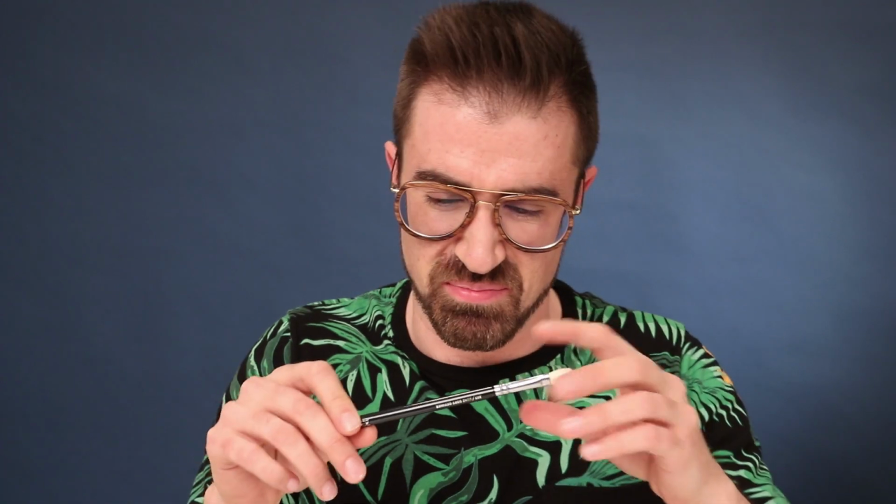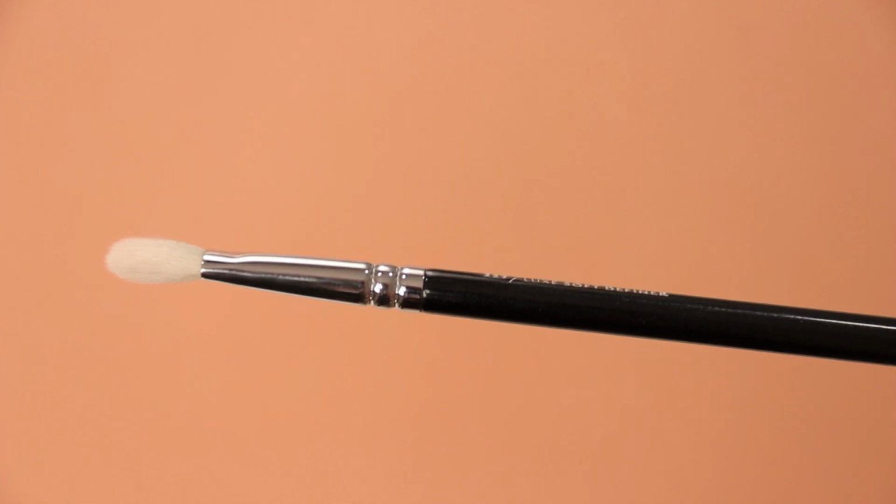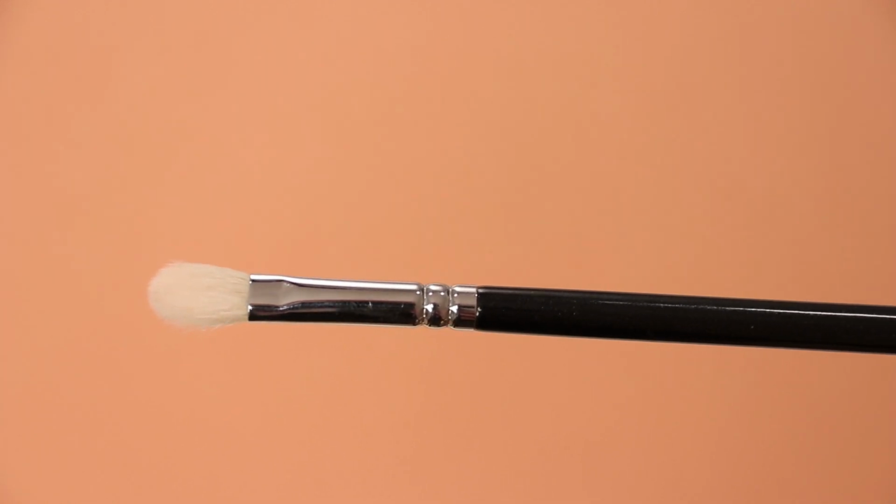Then moving forward, fluffy brush. How do you call them? Buff? No, not a buffing brush. Shading brush. Let me just read what it says. 227 Luxe Soft Definer. Because if you have deep set eyes, you would blend this. Oh, it's a blending brush. Yeah, that's right. Blend this crease here.